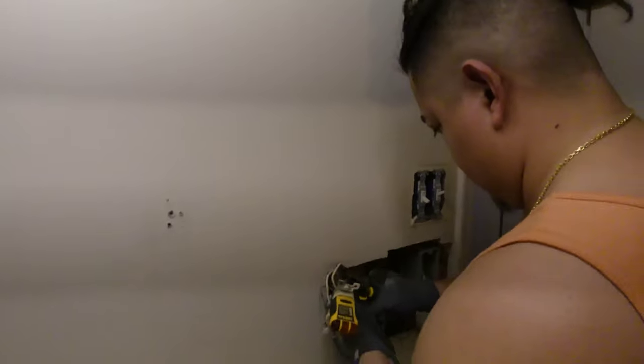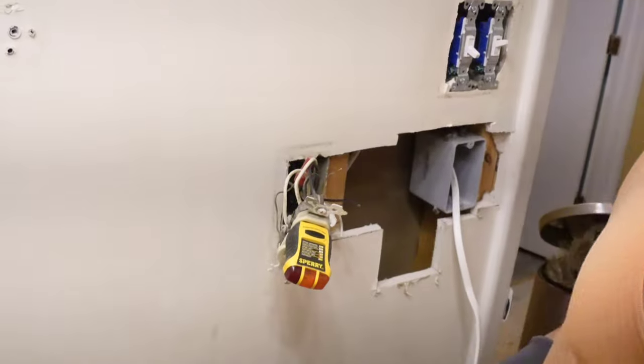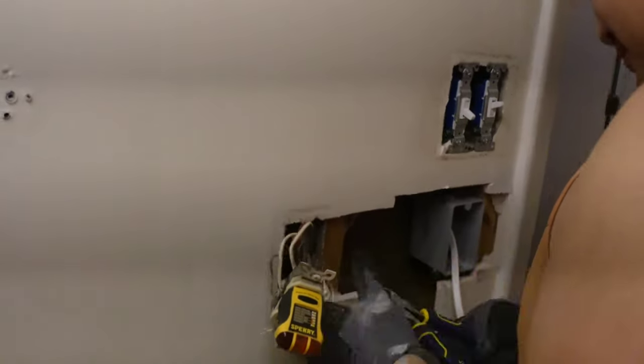Since my husband has a little bit of experience in electrical work, what we are doing here is moving the light switch over because my new cabinet that I want to put in is going to end up blocking the light switch, and I want my cabinet to be able to be flush to the wall.